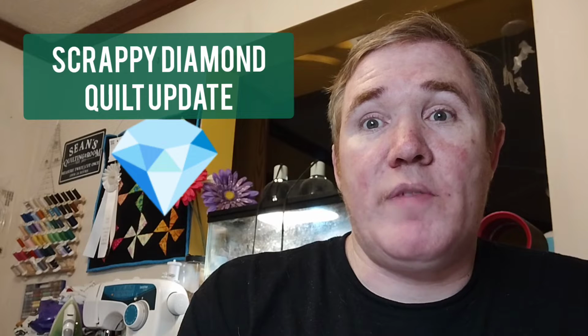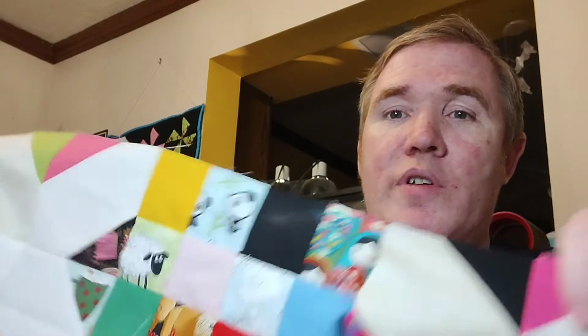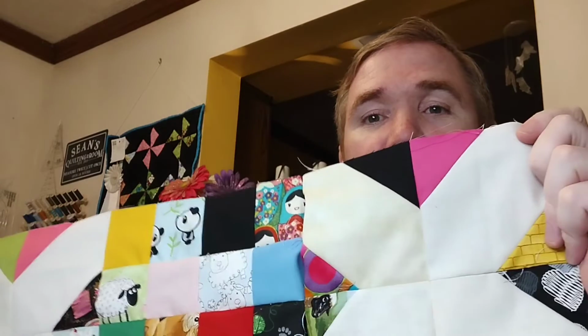My other work in progress I've been working on over the last few weeks is the Scrappy Diamond. And sadly, because I focused pretty much my entire time towards the koala quilt, the poor little thing is still in the same state it was last week, but hopefully we'll get some more done on that this week.